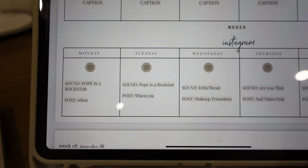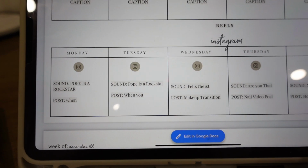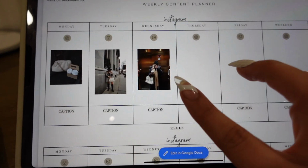I just make a note of it here. These are the only two that I have planned for this week. These are actually old from last week. Yeah, this is basically how I plan my content. It keeps me from feeling too overwhelmed. So I took some time to do that today.